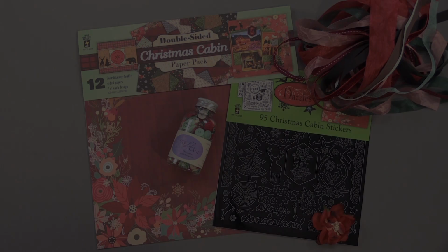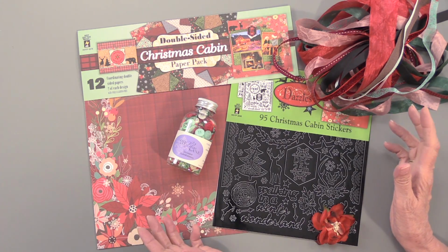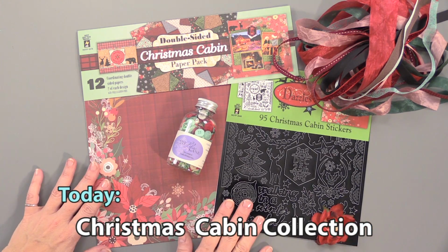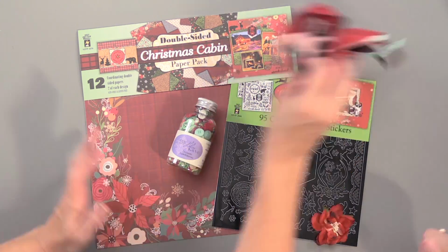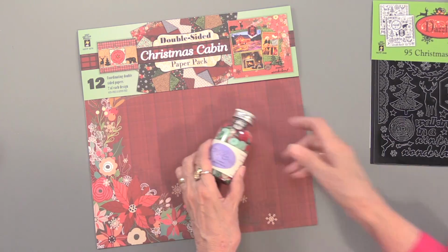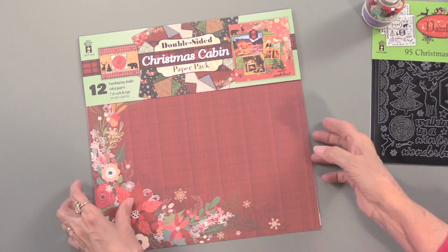Well, of course we do. It's called Christmas Cabin. And we've got so many great things to go with it. Buttons, ribbons, beautiful Dazzles, flowers. Right, all together. Come play with us. Okay, here is the collection, just like Gail said. Right, papers, Dazzles, we have buttons, flowers, ribbons. I'm going to grab those ribbons. And I'll scoot these over here. We'll get started with the papers.